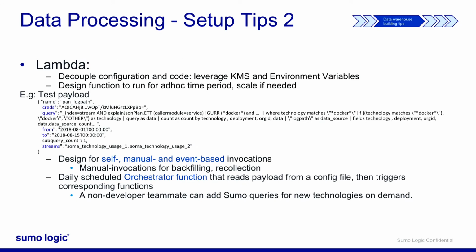When it comes to designing Lambda, there are some good practices that we learned. The first one is you should decouple configuration and execution code. You should leverage configuration either in a separate place or in environment variables, which turned out to be very useful later on. You should also design your function to run for ad hoc time periods and scale if need be.